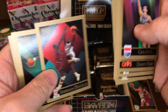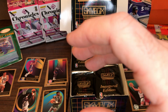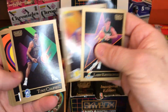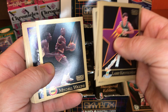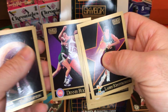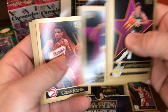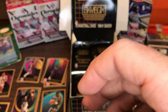Ron Harper. Oh, Sherman Douglas. Nick Anderson. Oh, we got another Hall of Famer coming here. Isaiah Thomas. Hall of Famer. Cliff Robinson. Oh, yeah, you did get John Stockton. David Wingate. Todd Lichti. Oh, there's the Worm, excuse me, not the Spider. Is that his Dennis Rodman rookie? Didn't he start off at the Pistons? He did, yeah. Man, Rodman was the man back in the day. He looks so different without the colored hair. He just brought energy every night.